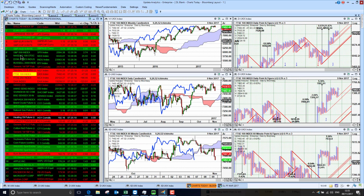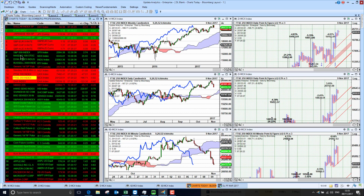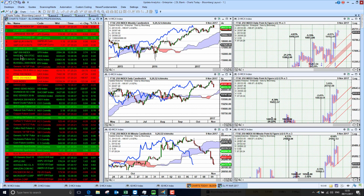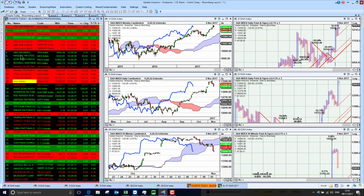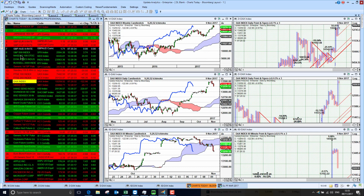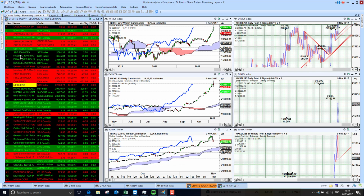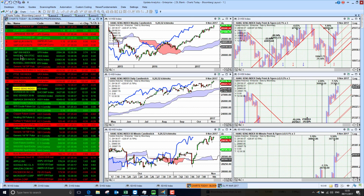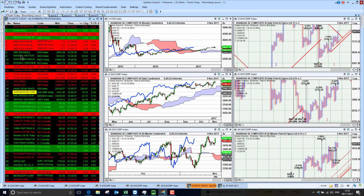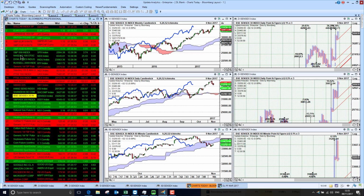FTSE 100 is down 0.5% and back into bearish territory in the short term, as is the FTSE 250. We're seeing nearly 1% fall away here. The DAX is actually having a little bit of a weaker session the last few days. DAX has been selling off, but we have had a very strong run in the DAX on the weaker euro. The Nikkei is also making multi-year highs, like 25-year highs, so we are seeing the Nikkei pulling back a little bit from that as well. Hang Seng still looking bullish above the cloud on all three time frames, and Shanghai also looking pretty good, and the Indian stock market still looking strong on all three time frames as well.